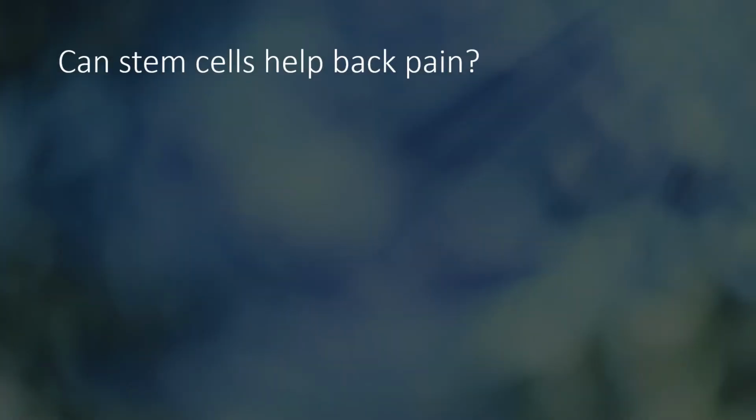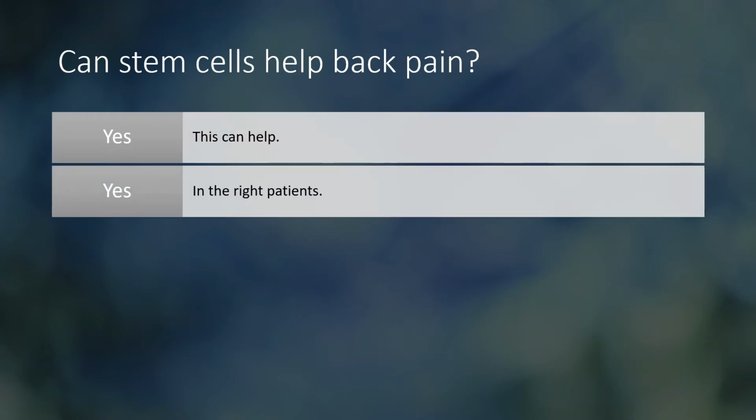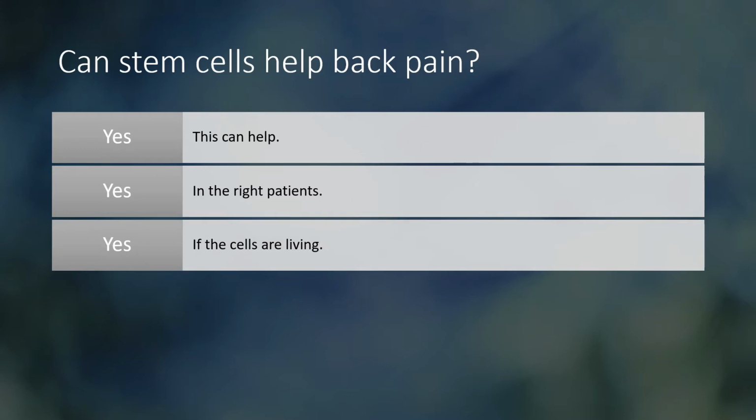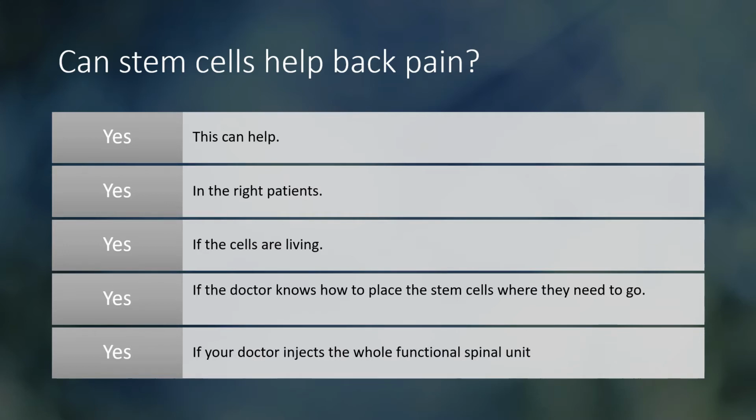So, can stem cells help back problems or back pain? The answer is yes, but there's a couple of caveats. In the right patients, and if the cells are living and not dead, and if the doctor knows how to place those cells via imaging guidance exactly where they need to go, and if the doctor injects the whole functional spinal unit rather than just one part.